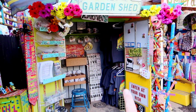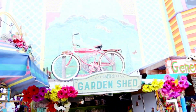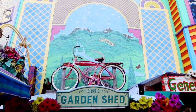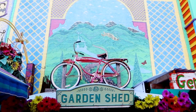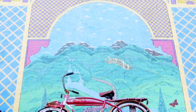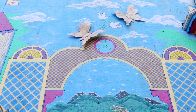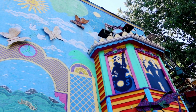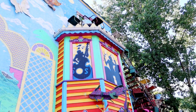Oh, cool, he's got merch. I'm gonna buy a shirt. So let's look at the wall. As soon as you walk in, like the Emerald City almost. And then some 3D butterflies. And then he's got a house band playing in the windows.